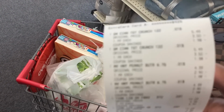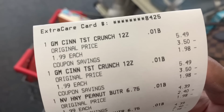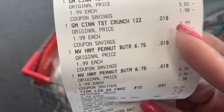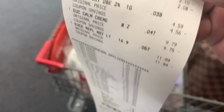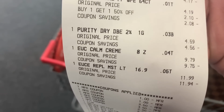All right, you guys, so that was another beautiful transaction. Let's zoom in on my receipt. So there are our two boxes of Cinnamon Toast Crunch. There is our Nature Valley breakfast biscuits. There is our Tide liquid laundry detergent. There is our Huggies. And then here is our Eucerin lotion and our milk.